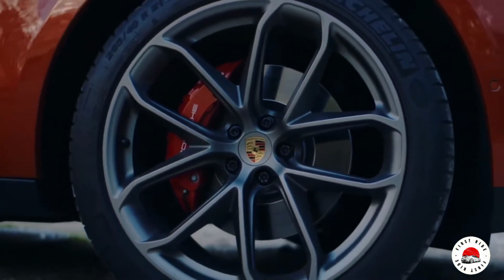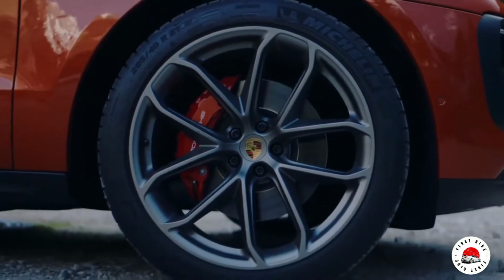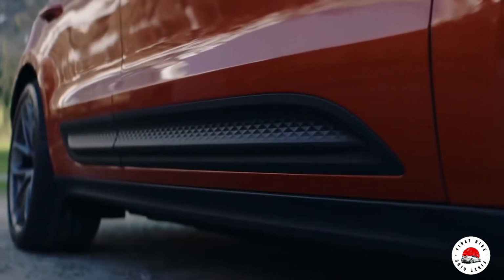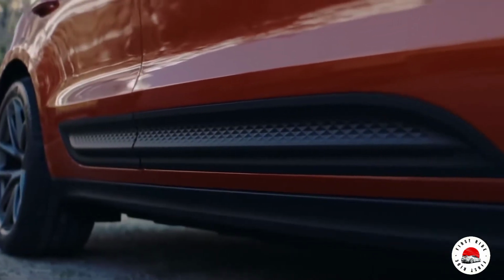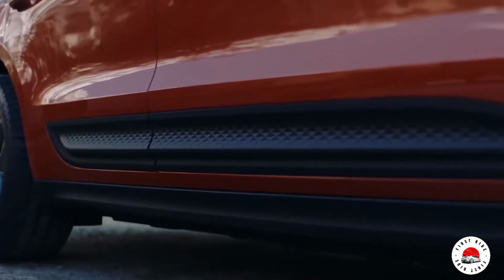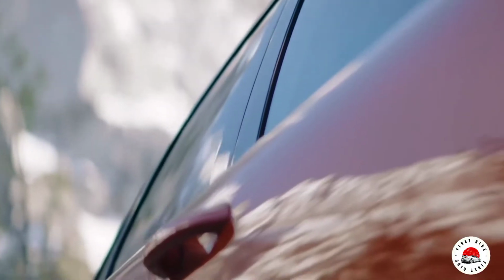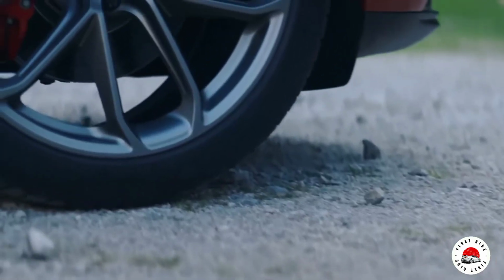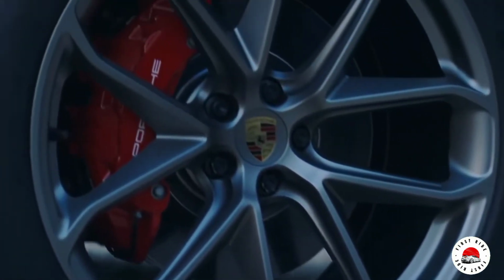Over to the side, the 19-inch wheels and coupe-like design make it instantly recognizable as a Macan, and for the connoisseurs out there, there is a new 3D pattern on the black panel low down. The rear continues to flaunt the long LED light bar and chunky exhausts that aren't just for aesthetics. Overall, it is a Macan all right, and the compact dimensions are one of the reasons it handles the way it does.